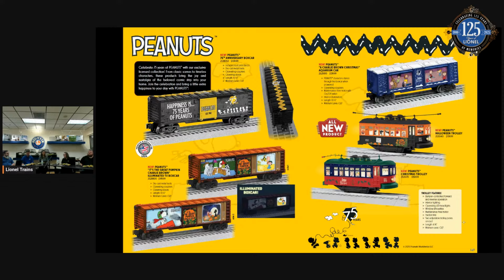This, again, is more of a holistic representation and celebration of their anniversary in a boxcar, in that you see some of those comic strips in the background. You have their character silhouettes accompanied by their really fantastic 75th logo. And then we also have some other cool pieces. Yeah, really celebrating their TV specials.